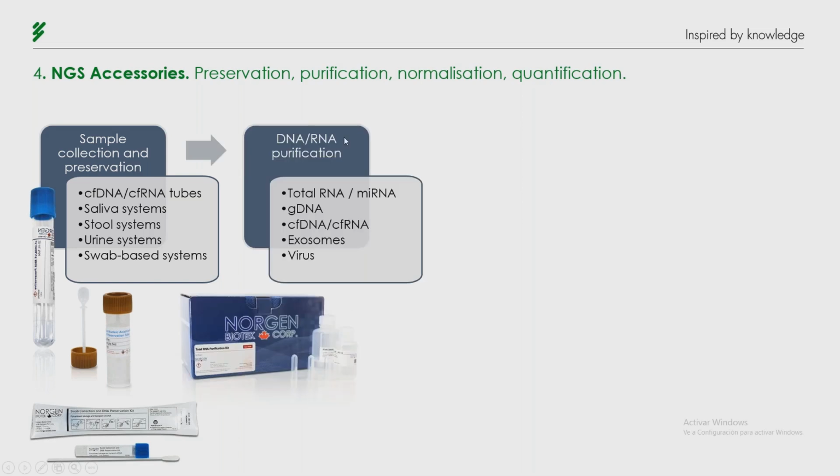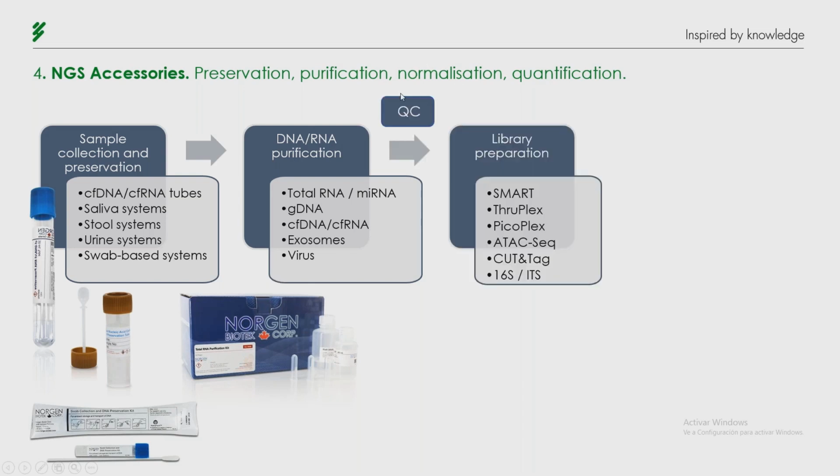Then, of course, you need to extract the material of interest, the DNA, the RNA, and for this we also have a wide range of products by Norgine, incorporating first-rate resin technologies. We have kits for biological fluids, we have some for environmental samples, there's one specific kit for your particular needs, really. Then you would need to make sure that you have enough quantity and also quality of your starting material.